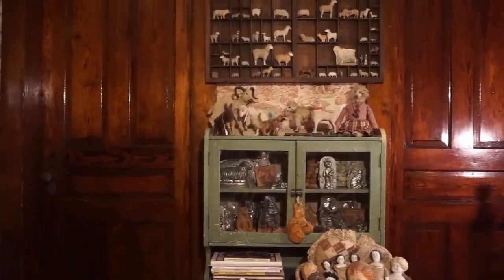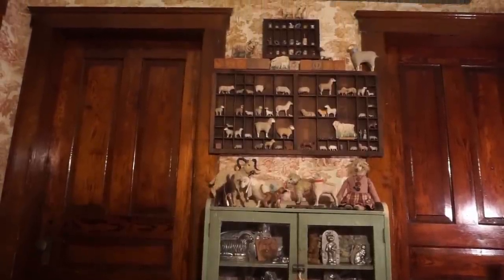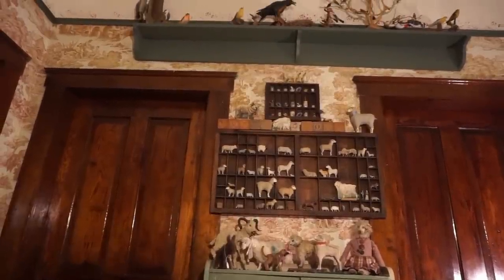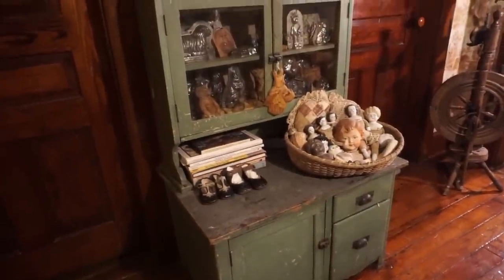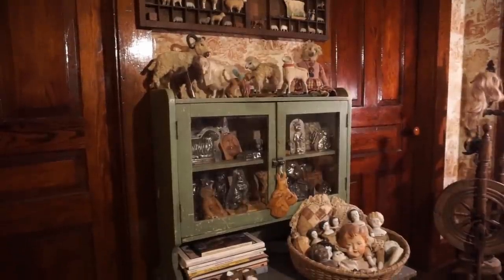So the print boxes are full of little antique sheep, and then another print box full of more goodies, and then all the way up to the ceiling, another shelf, which is holding a collection of wooden birds. It's always really a pleasure when you can find something that fits perfectly in a really odd space or a little niche or a corner. And this was a perfect find for here.